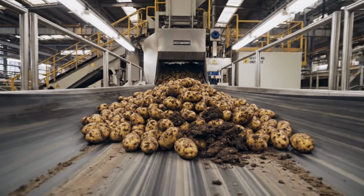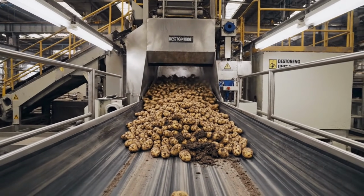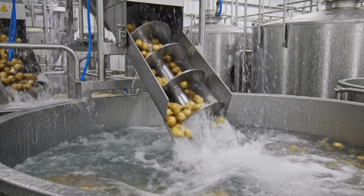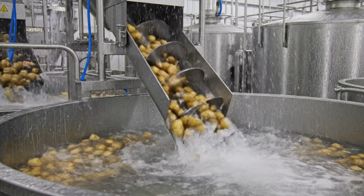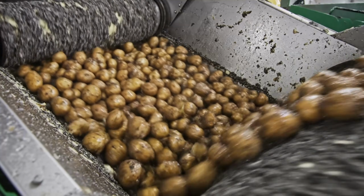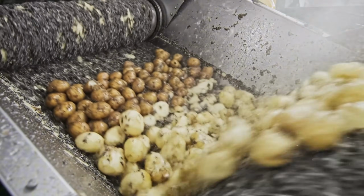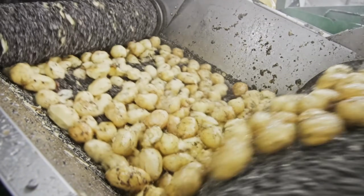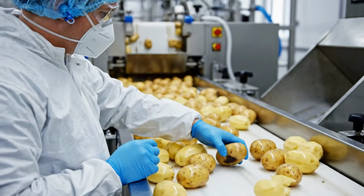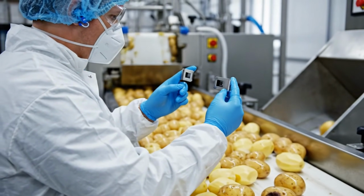Once unloaded, the tubers are immediately transported to the destoning unit to remove field debris and rocks. A vertical screw washer uses a powerful vortex of water to separate the heavy stones from the lighter potatoes. Next, abrasive rollers gently scrub away the skin without damaging the flesh, a process that takes only a few seconds. Despite advanced automation, human inspectors provide a critical quality check to ensure only the best make the cut.